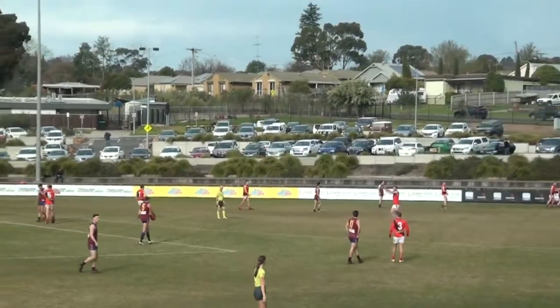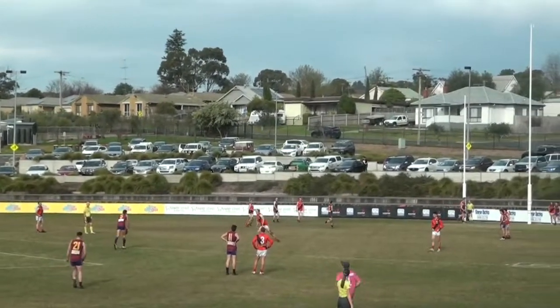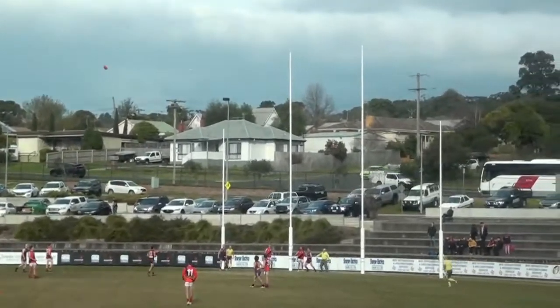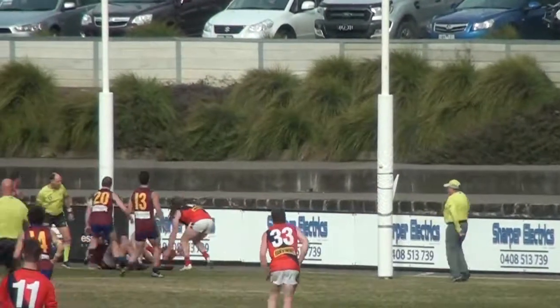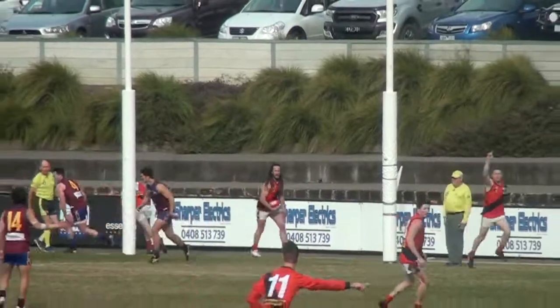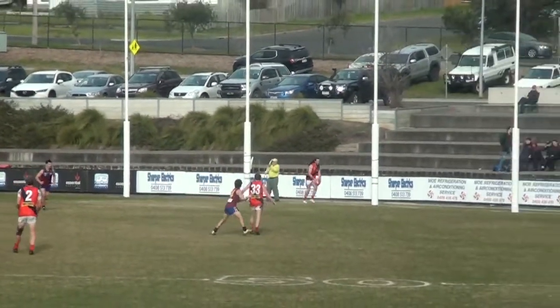So White, prior to the game, was practising for goal from right here. He looked good too, looked nice and neat. You'd expect him to clean this one up, but no, pushes it towards the left. And really, I think fell short as well. No, the umpire says it's a behind. So it'll be another score for the home side.